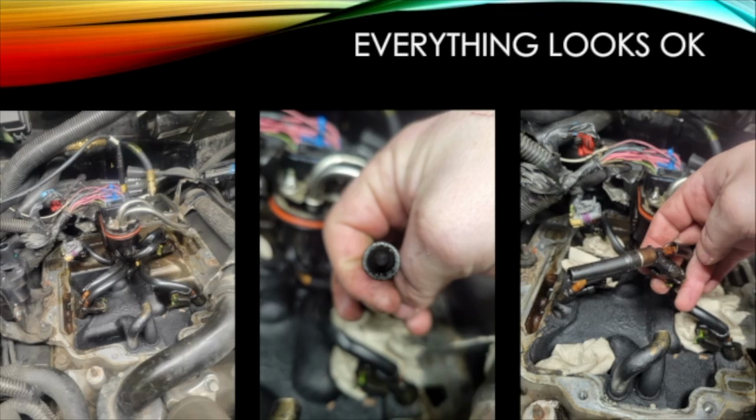Everything looks fine. These are the newer style injectors. They don't have poppet valves on the end, so they spray normally. Everything looks normal.